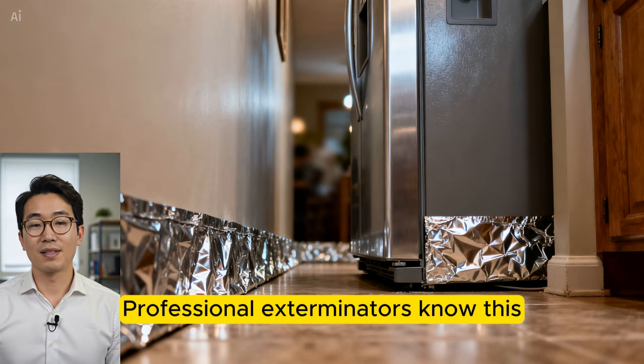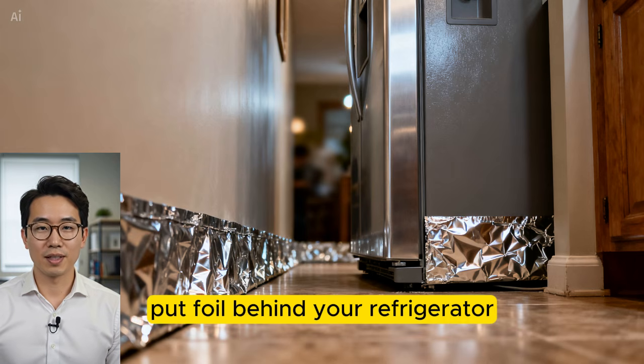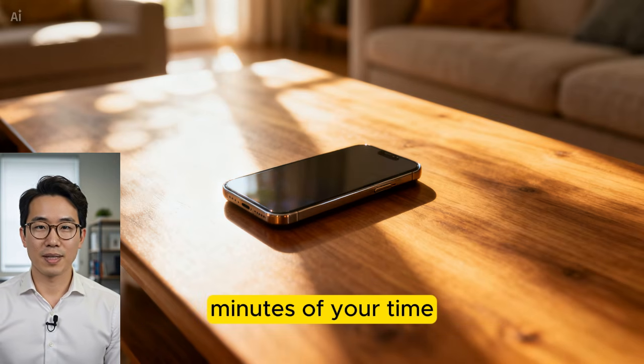Professional exterminators know this, some of them anyway. But there's no money in telling you to put foil behind your refrigerator. There's $1,200 a year in telling you to keep calling them back. Now you know what they know. And it cost you nothing but a few minutes of your time.